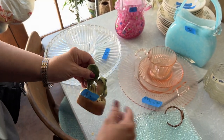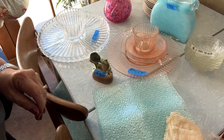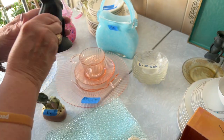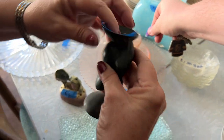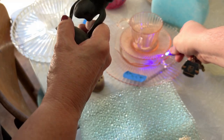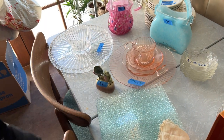I'm not sure. Oh, look at a little bracelet, abalone shell. What do we have back here? My goodness, what is that? Is that a frog? $2 for the set. Oh, yeah, it's a frog. See the little metal frog? Do you see the frogs? I do. Okay, let's get those.